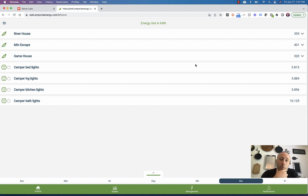And what's cool is the prices of these have just fallen off a cliff. It wasn't that long ago getting a monitor that had 16 CT clamps, you'd be looking at an eGauge for something like $1,000, or the Energy Detective for a similar ballpark. There is a newish product out called the Emporia View, which is what we're going to look at here today.